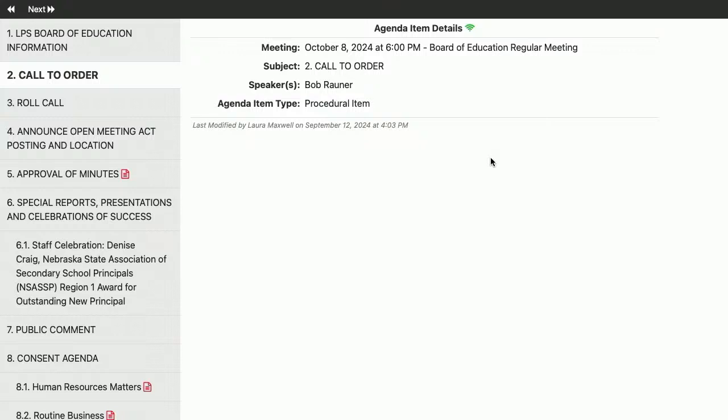Mr. Mayhew. Present. Ms. Mumgard. Here. Dr. Rauner. Here. Mr. Shrivastov. Present. Nebraska Open Meetings Act is posted and available at the main entrance of the room. We have minutes from our September 24th meeting for approval. Are there any additions or corrections? Seeing none, the minutes stand as approved as published.